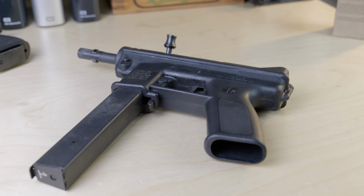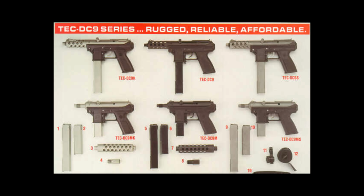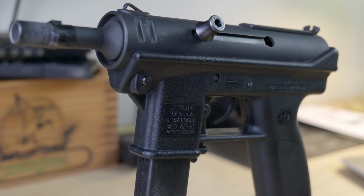Think of it as like a semi-auto 80s update of the M3 grease gun from World War II. Using inexpensive construction and a straight blowback operating system, it was economically priced, but effective. It's colloquially referred to as a tube gun because it's designed with an upper receiver that's basically a section of metal tube with some holes in it. Sounds bad? Nothing wrong with it.